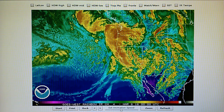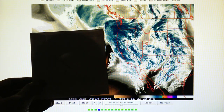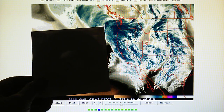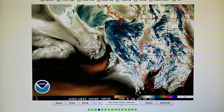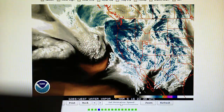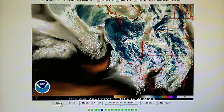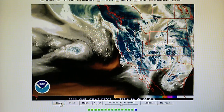Okay, and we can also see this on the water vapor map right here. And if we run these loops, we can see what's happening. There's quite a flow moving right through California here. Let's take a look at the loop.